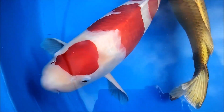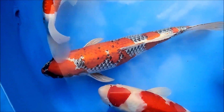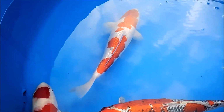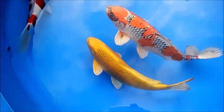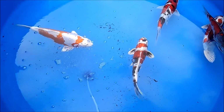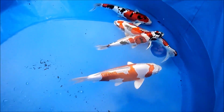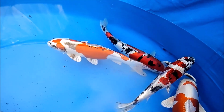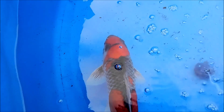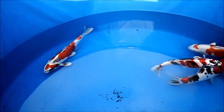Here you will see there are lots of small swimming pools where various Nishikigoi are inside, and the best Nishikigoi for each type exposed will be selected, which will win in that category, and then the best Nishikigoi among all the winners for each type will be selected.